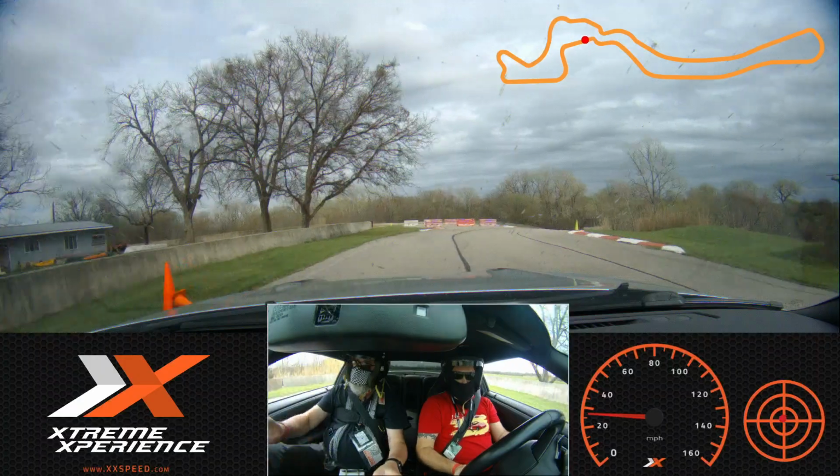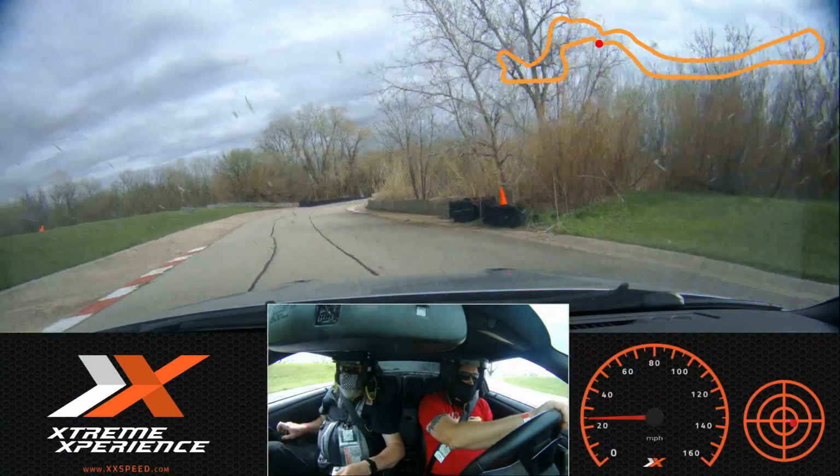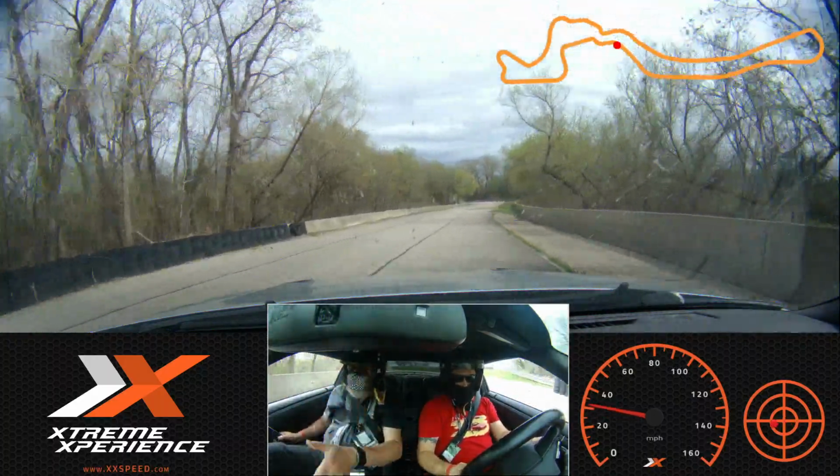Now we're going to go down the hill on my side. Eyes up to the orange and over to the green. Nice. A little bit of gas here, Adam, if you're comfortable. A little gas, a little gas.